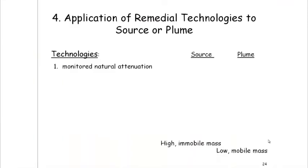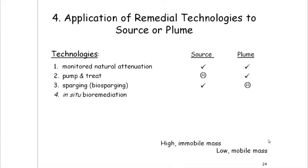Monitored natural attenuation, which we'll discuss shortly, really doesn't do much for the source. It's normally applied in the plume, but it in fact controls both. Pump and treat doesn't really get rid of much of the source mass, but it does a good job on the plume. Sparging, adding oxygen or air to the system, again works reasonably well in the source where the mass is concentrated, but the large area of the plume discourages the use of sparging there. In situ bioremediation has difficulty with the large mass in the source, but seems to work a little bit better in the plume.